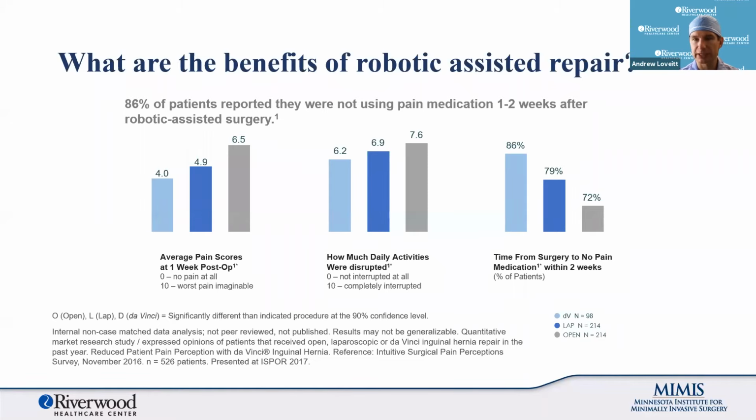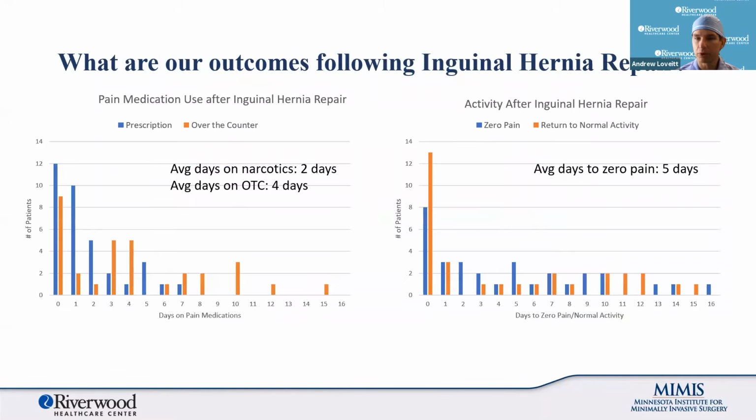So what we decided to do is study this on our own. So we have done polls in our patients as they've recovered from inguinal hernia repair. And if you have one with us, you'll fill out this data as well. And what we have seen is that the average days using narcotic pain medication is about 2. But I would draw your attention to this portion of the graph here on the very far left, where many of our patients take no narcotic pain medication or only one day. There's very few that need it for any longer than that. Even above that, we do generally recommend our patients use Tylenol and ibuprofen afterwards.